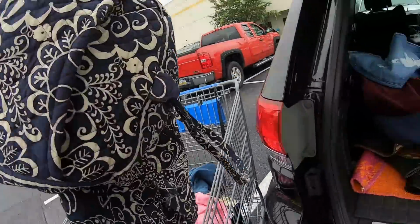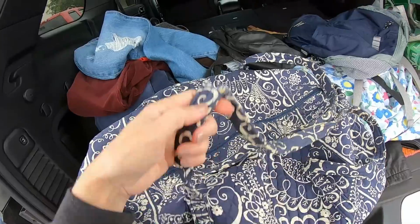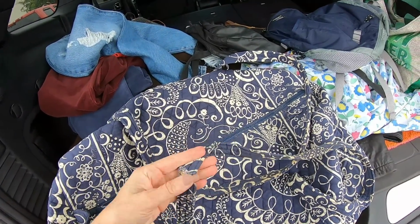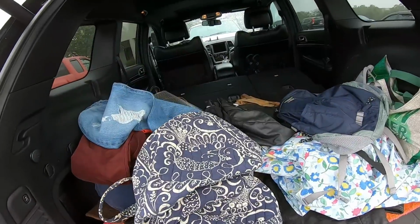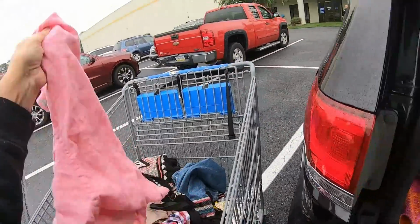Vera Bradley, this is going to need a good soaking. I didn't see any, oh, look at that. I just got done saying I didn't see any. I'm going to sew this. I'm going to try to repair this. I did not see that. And that is quite the damage. Vera Bradley bag. So if that can't be fixed, I will just discard that. I discard very little though.